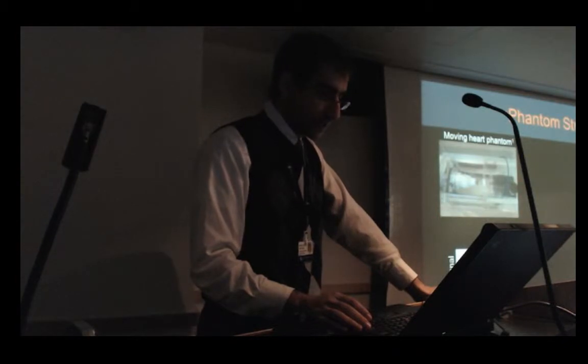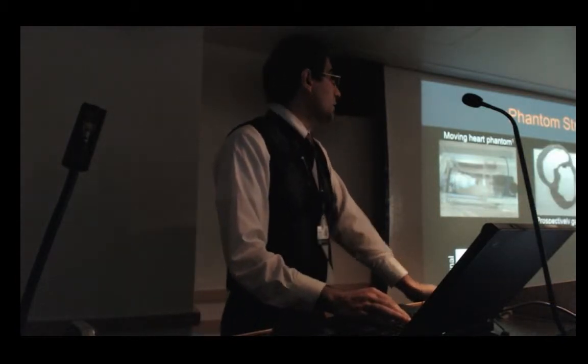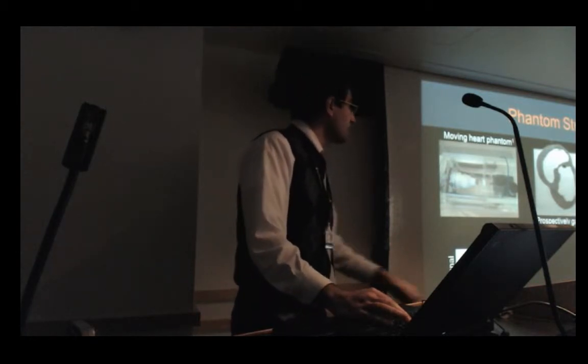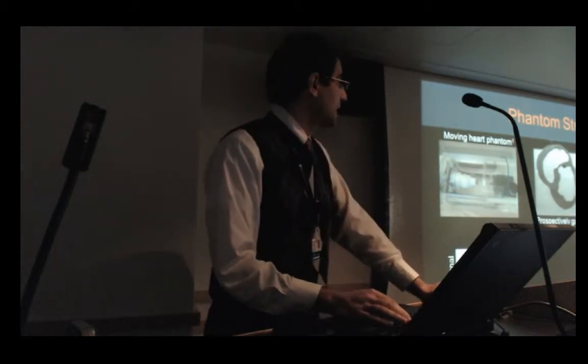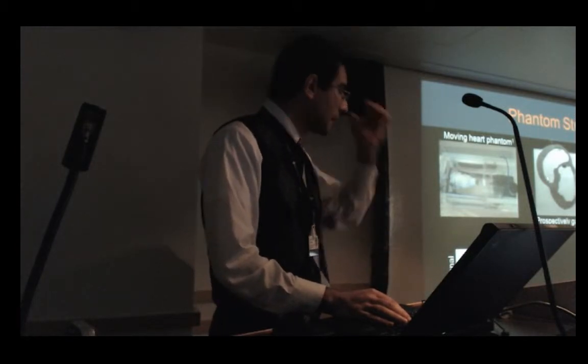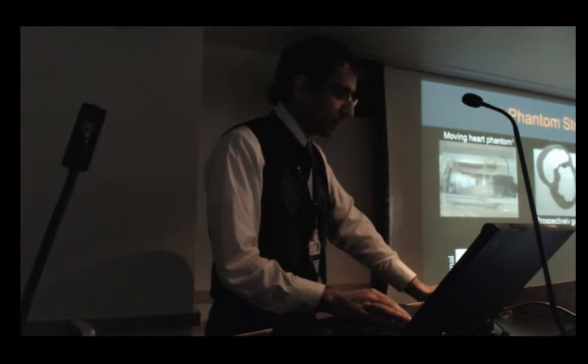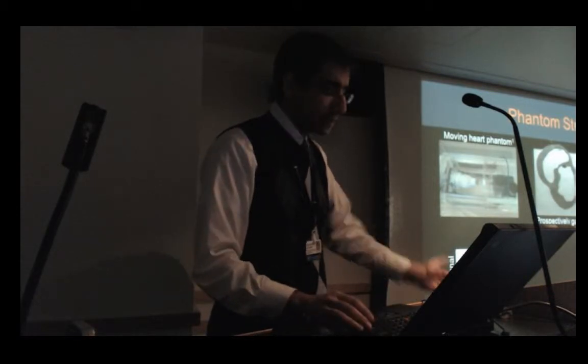Then we can perform a phantom study to evaluate the performance of Cosmo. We had a moving heart phantom in our station mimicking the respiratory motion. It also mimics the cardiac motion, but we are not using it right now. So what we did is program the respiratory motion of a healthy volunteer on the phantom, and then we use the phantom to see the performance of Cosmo.